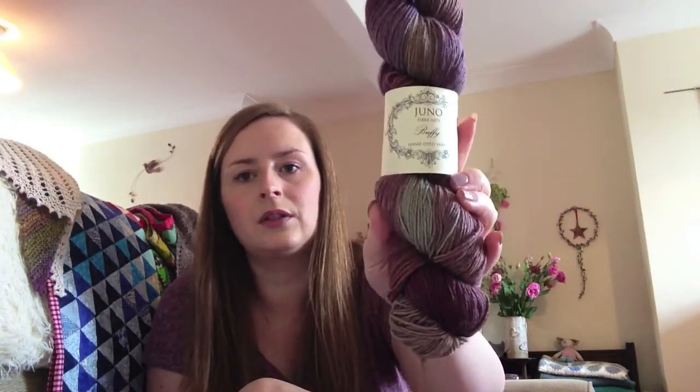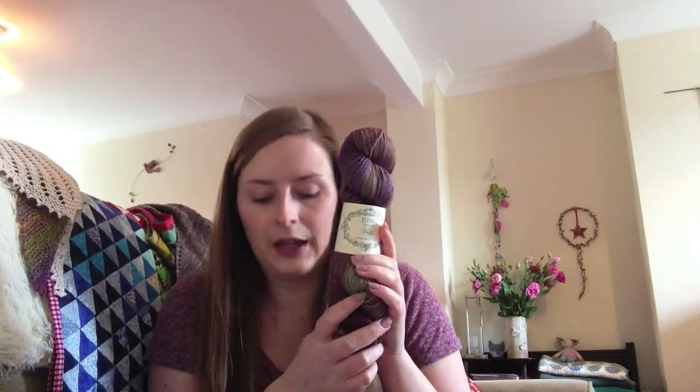And I also ordered this, which is Buffy sock from Juno Fibre Arts. It's the Harmony colourway, and it's a superwash blue faced Leicester yarn. I had to order this because I found out that Juno Fibre Arts is closing, and it's one of my absolute favourite shops, or indie dyers. I bought a skein a couple of years ago at Unravel. It was Buffy as well, and it was this gorgeous speckled tan stuff. It's so lovely. I think they're my favourite socks that I've ever knit. And I've bought other things since, but I really, really love Juno Fibre Arts. I love Asti's colour sense, and the quality of the yarns is fantastic. So I was really sad to hear that there will be no more Juno Fibre Arts, so I had to pick up one of these.